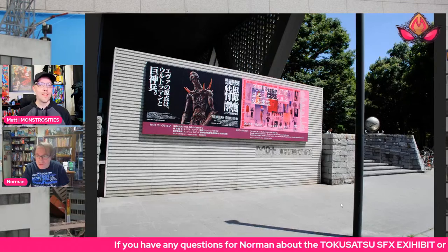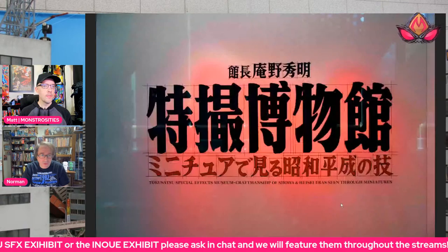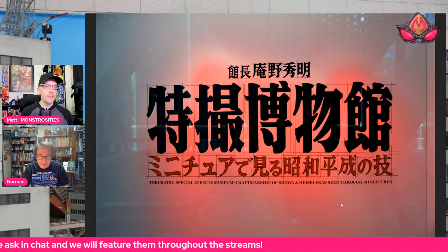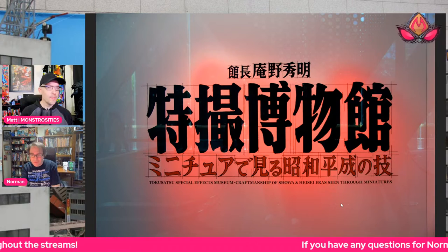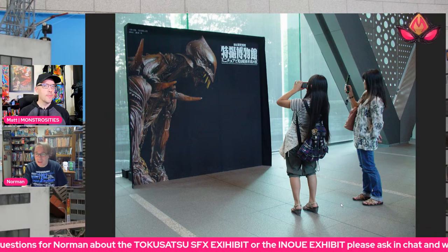Anyway, this is getting up to the museum. I guess the show went on for 3 months, so I went twice. There's the sign on the outside. Love that title. I guess they mean to say as seen through miniatures. I like this photo because you've got these women here with the old cell phones from 10 years ago, I think before the iPhone was introduced.